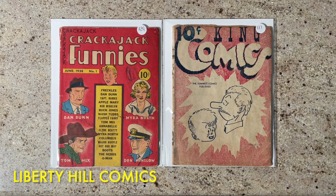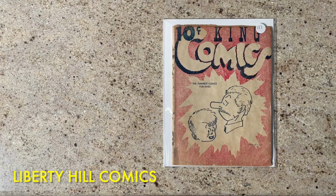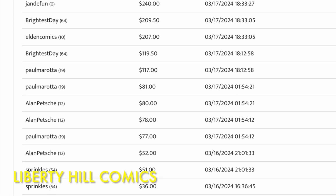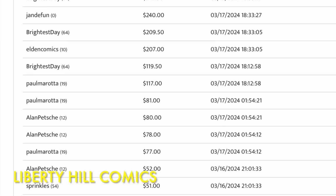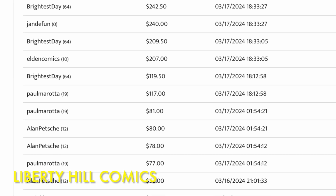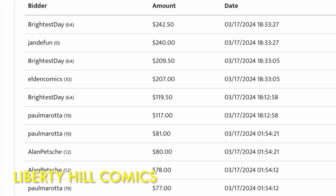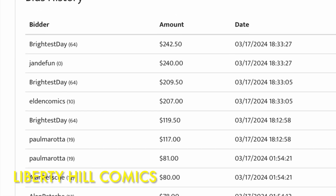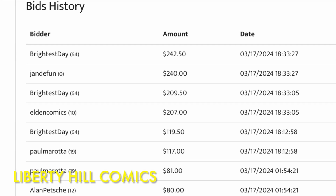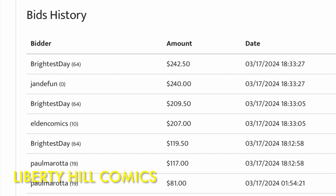I was willing to take a gamble on this book being something really special. I thought I might go up to $300 or $350 to find out just what this comic book was. In the end, all it took was one $2.50 bid increment more than Janda Fun to make this book mine. I was last man standing at $242.50. Hip Comic doesn't apply taxes unless you're in the same state, and Infinity Comics is in California. I won one other book from them, which you saw, Crackerjack Funnies #1, so they split my shipping fee, and I paid about $250 for this book after shipping.